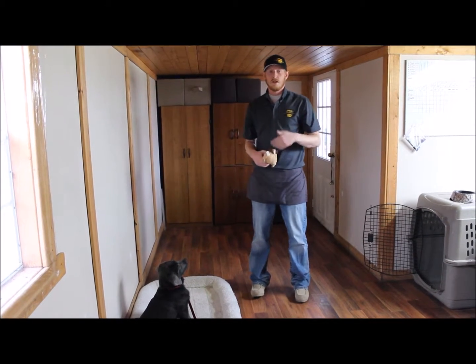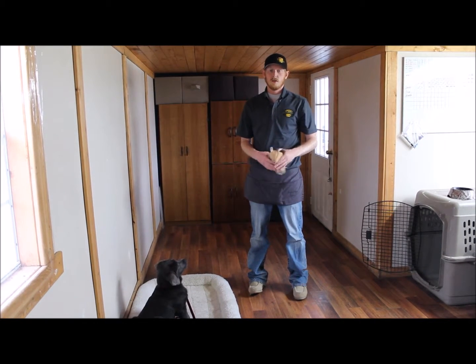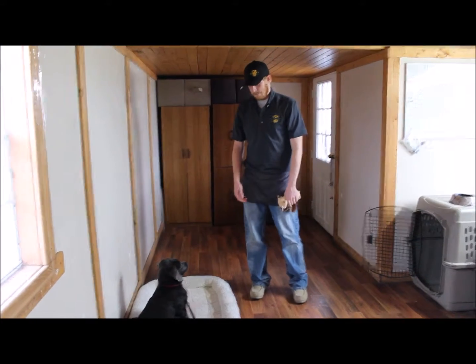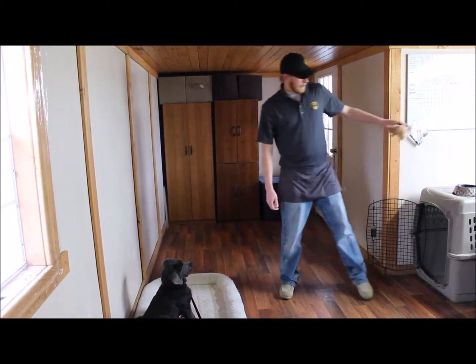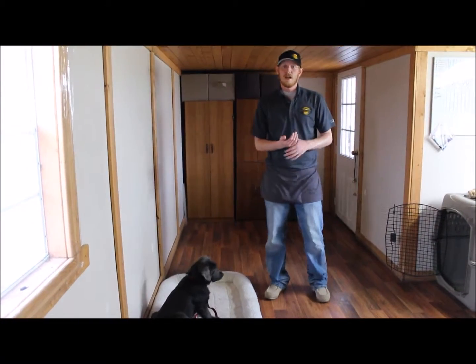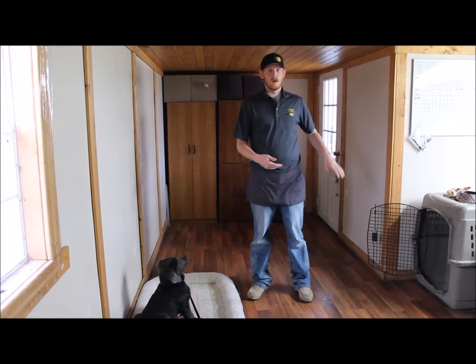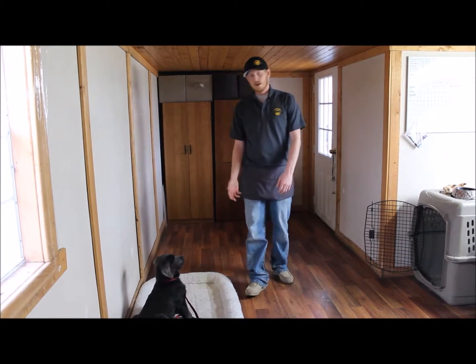Also, he's good to be in the crate for right around four hours during the day. So if you need to run some errands, you can put him in there. He'll be perfectly fine, and he shouldn't have any accidents or need any breaks. Now, also, if he just consistently keeps whining in the crate, and he's just a little bit uncomfortable, you can throw a blanket over it. Just make it a little bit darker, more den-like. It also helps comfort them in there.